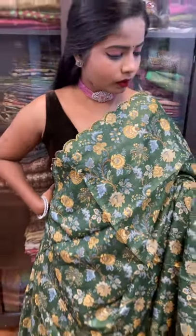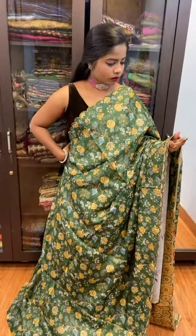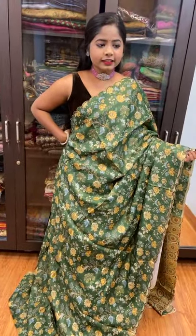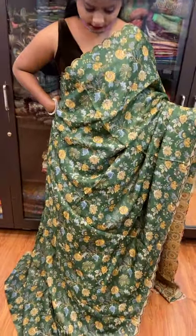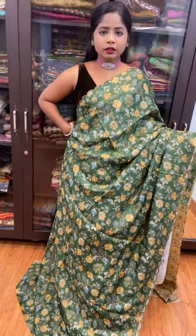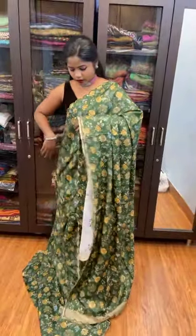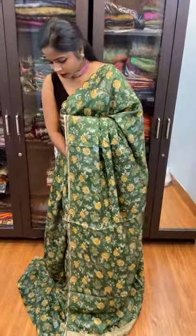It's a stylish tussar silk sari. Designer tussar silk sari also we can call this. Fabric is hand-woven, 100% hand-woven it is. It's a pure tussar silk with an exclusive digital print. And then this hand kundan work. It's a designer tussar sari actually.